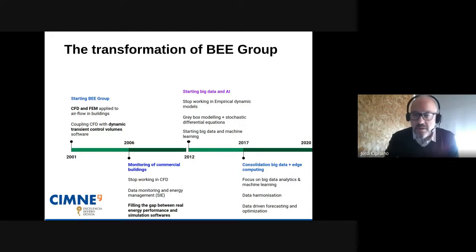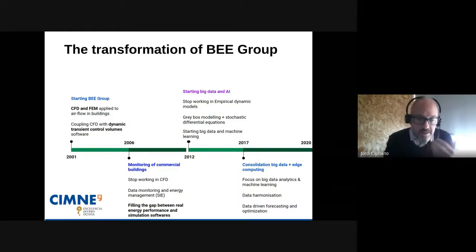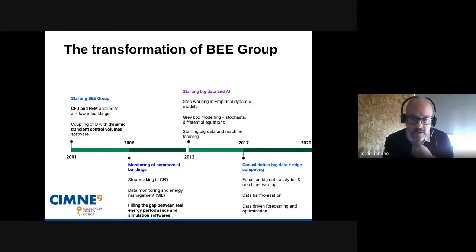And in parallel, we started working with big data because we had just started gathering massive amounts of data coming from smart meters. And this process finished in 2017, when we finally decided that from that point we were going to center more on purely data-driven forecasting and optimization models. Because the reality is that from 2017 till now, the possibility of gathering massive amounts of data is a reality, and it is affordable. So this is the work in which we are now centering: developing simplified models, which are not as detailed as CFD or dynamic simulation software, but allow us to perform a basic characterization of the buildings and also to forecast the energy performance.